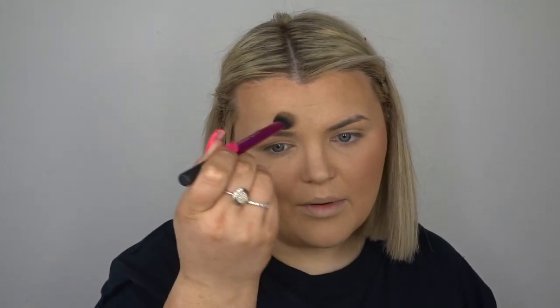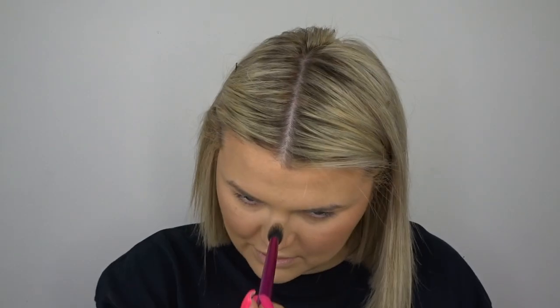On the top of my eyebrow as well, because when the light hits you, it's always... So see how there's just that little bit of a line there? When you use the bronzer, it helps take away that. I also like to do the top of my cupid's bow. I don't like going all the way up because it just makes you look like you've got a shiny moustache. We don't want that. Tip of my nose, very, very tip. And then the bridge of my nose as well.